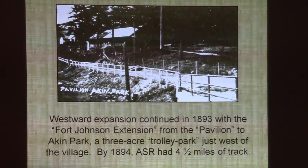Now, this is a true trolley park because it was owned by the railroad, by the Amsterdam Street Railroad. And it was a nice place to go. Oh, what a nice thing they've done for the people. They've put a park out there so they have a recreation place. What a nice thing they've done for themselves in terms of creating a reason for people to pay their fares to get out to the park and enjoy themselves and then pay their fares to ride back into the city again. So it was quite common for the railroad companies to all build parks at the end of the line to give people a reason to use the trolleys to get there. And this was quite popular. They had picnics and band concerts and everything there.